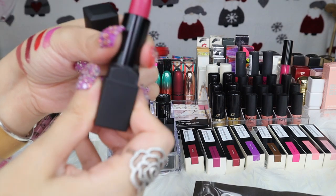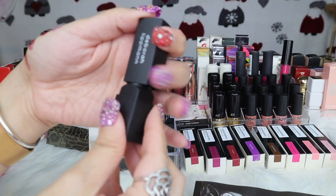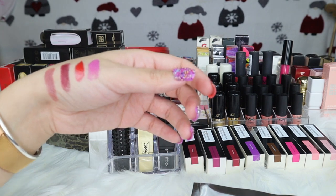But this one does not smell good even though it's not used. So I'm not sure. I didn't even use that one. So maybe I put it in the declutter pile. Or like on the maybe pile.